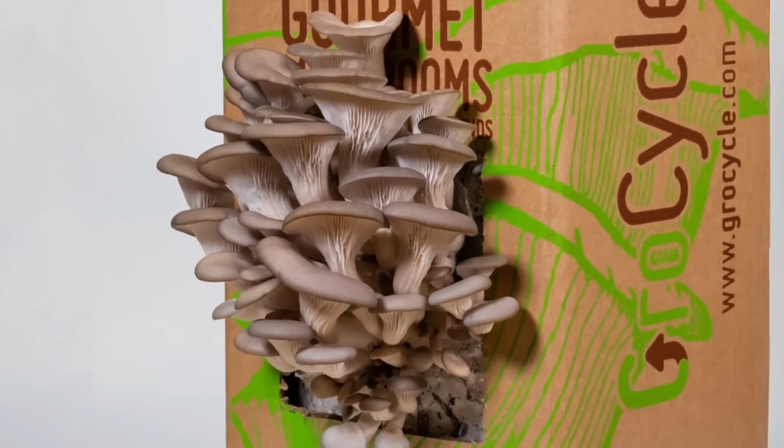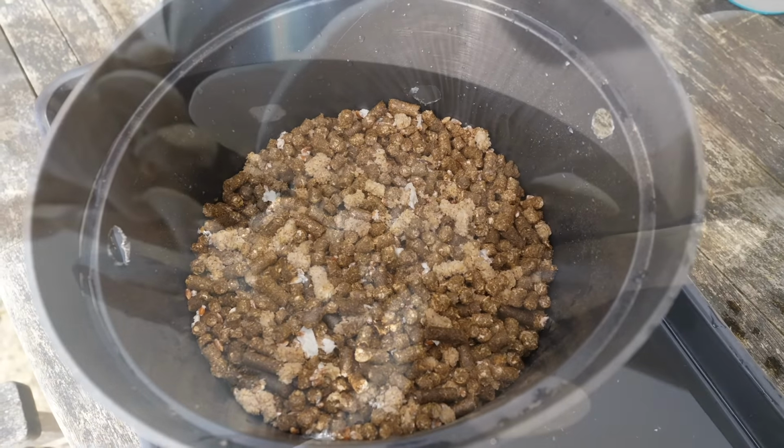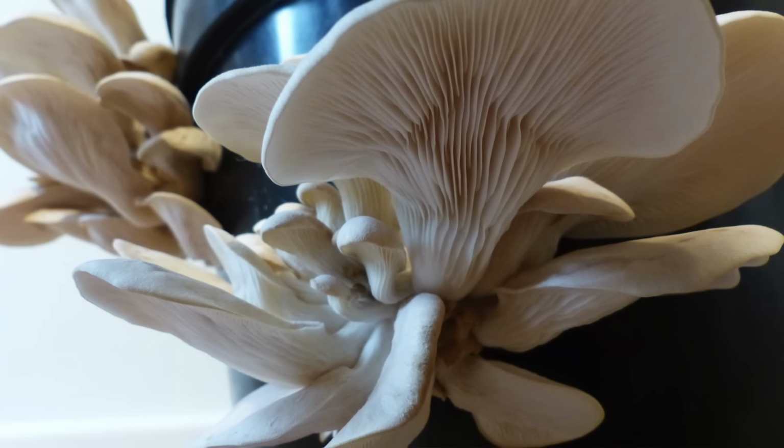Now this is the very simplest kit to use, but if you want to save even more money, use a kit that employs straw pellets to which you add your spawn. That's just the seeds that start the mushroom off.